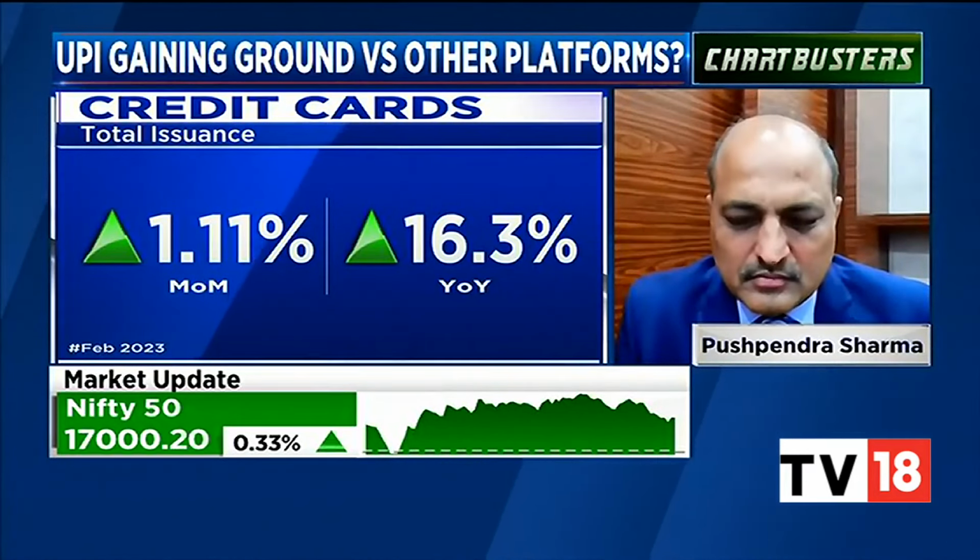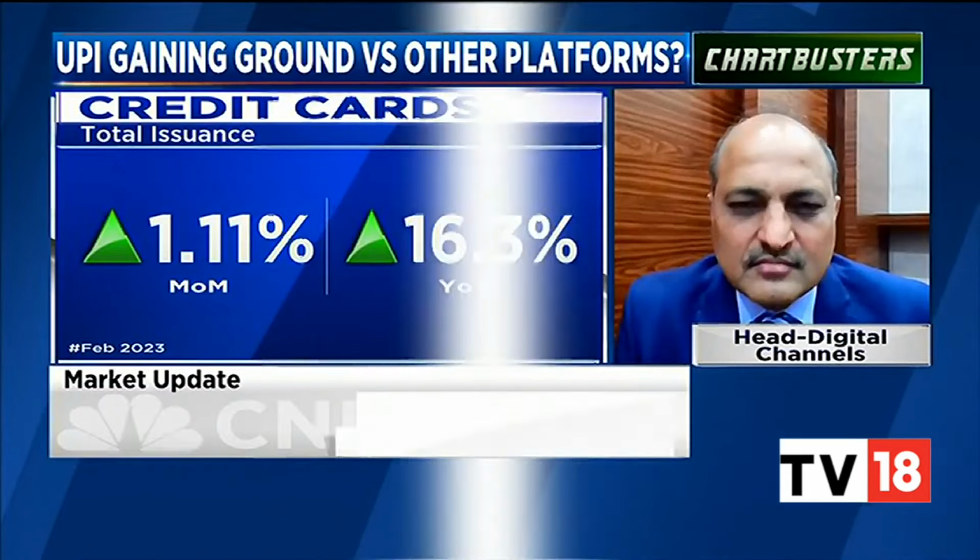Hi, Mr. Sharma. Could you give us an outlook both on card issuances as well as on spends? How do you see that shaping up? And also, you all had a tie-up, right, with Bajaj Finance. How is that shaping up?